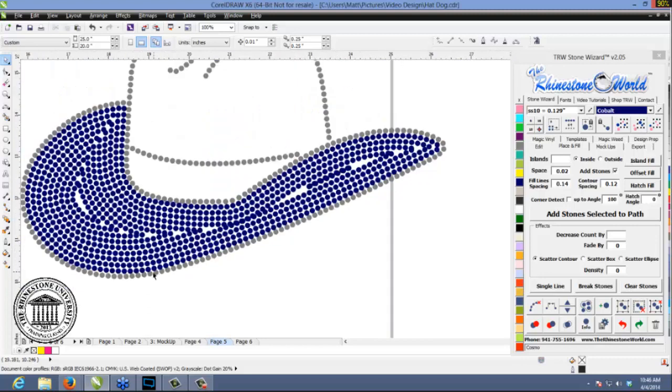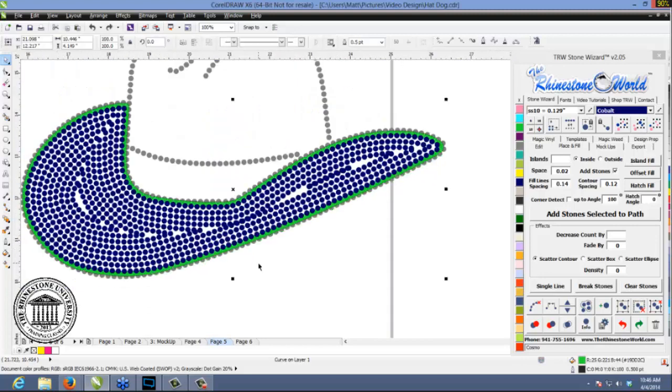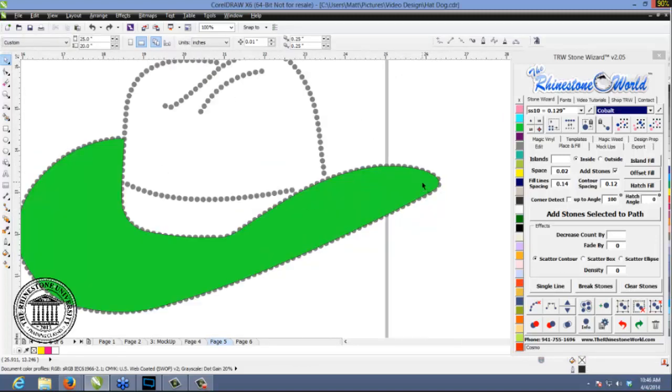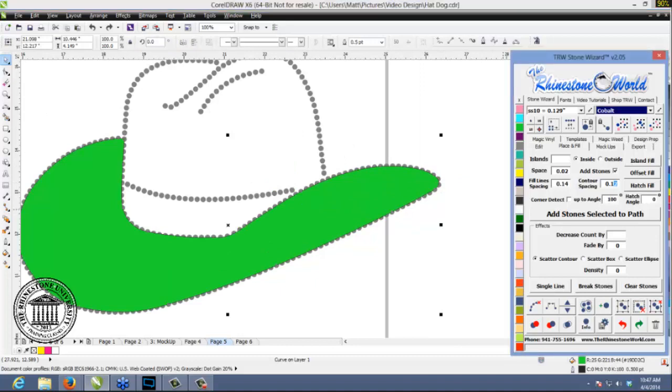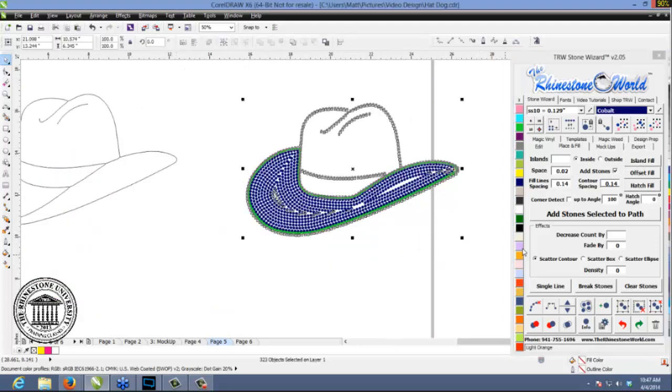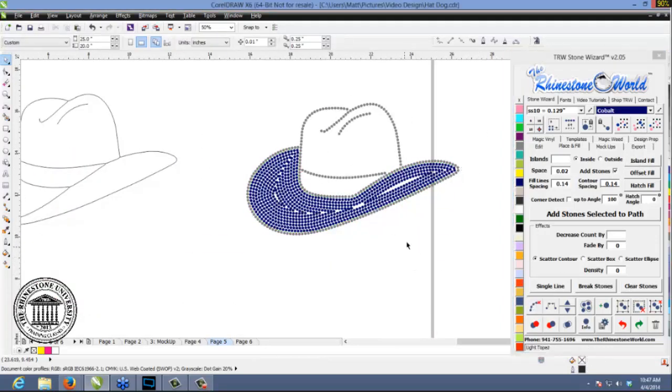And you can see we probably wanted to go a little bit more to the inside of it, but then you just have a little bit of manual editing once you get inside there. So let's see what 0.14 looks like. And an island fill, let's go ahead and highlight this and clear our paths out.